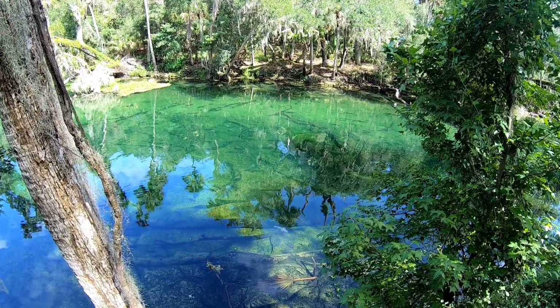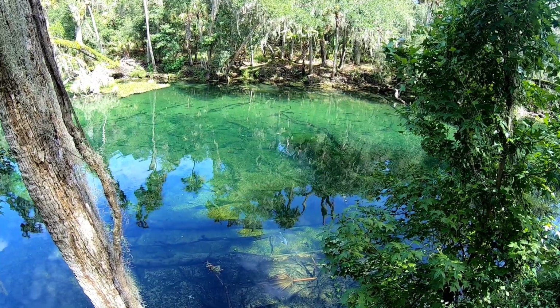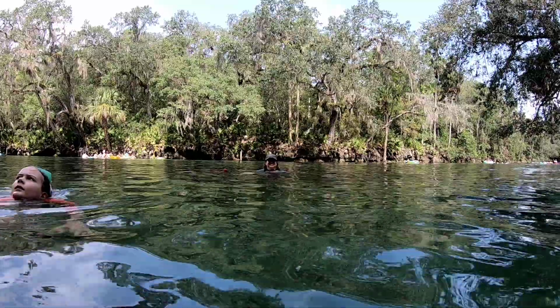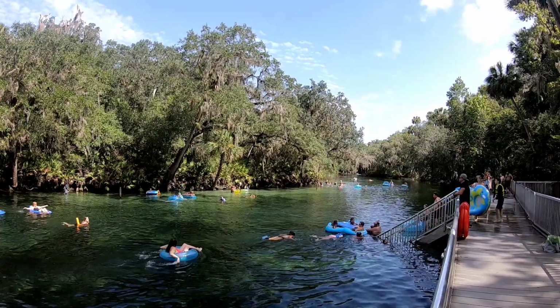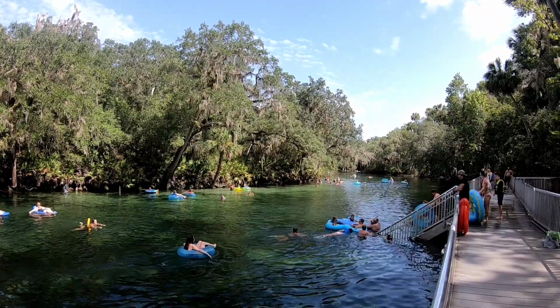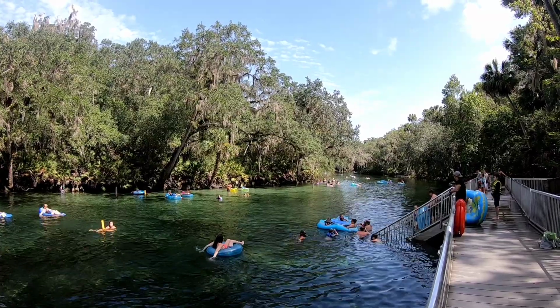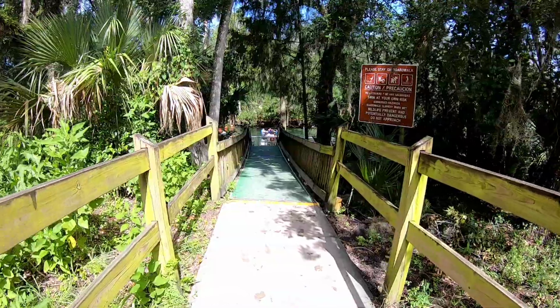We start our day early at the park. The park tends to reach capacity very early in the day. On hot summer days like this, Blue Springs is the place to be. The water stays at a constant 72 degrees at all times.